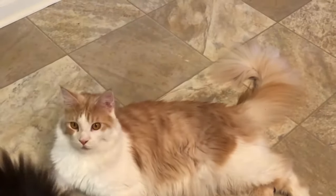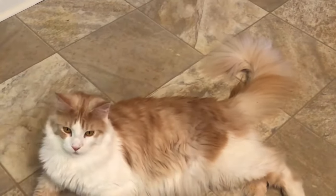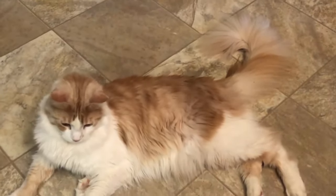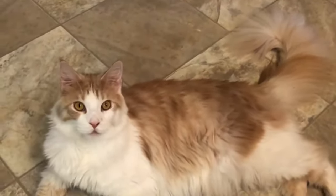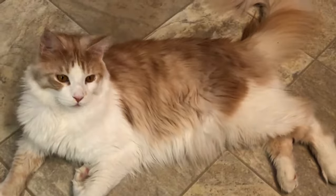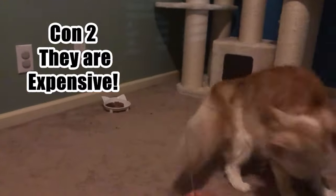So you can expect to pay for the extra large size of everything that you buy. They need bigger carriers, bigger litter boxes, bigger cat trees and scratching posts, and more food because they are always hungry. Con 2. They are expensive.